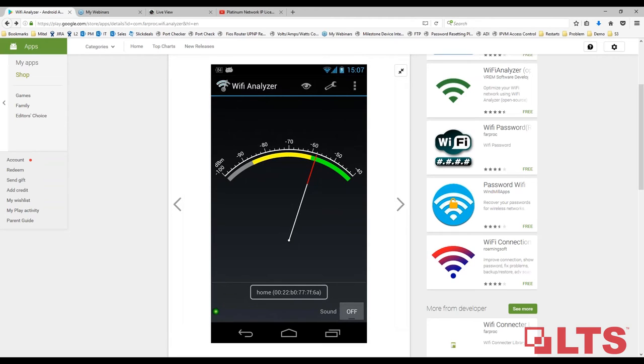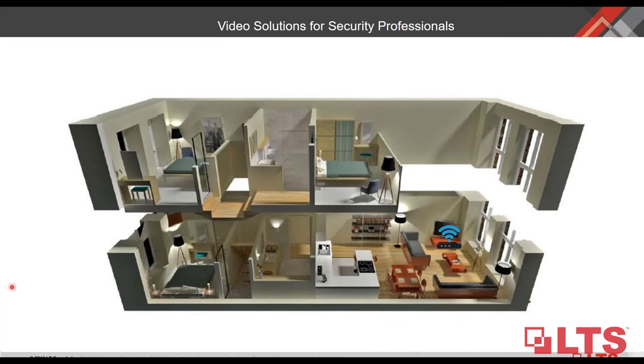The lower, the better. So if you get close to 60, depending on the megapixel of course, if you have a 4 megapixel camera, we recommend closer to 50. If it's a 2 megapixel, you should be able to get around 60 too. But as I said, the lower the better. So this basically tells you the signal strength of the router from the point where you're standing.